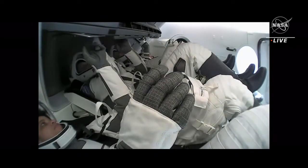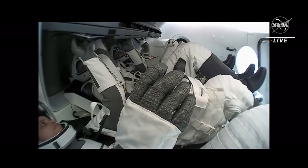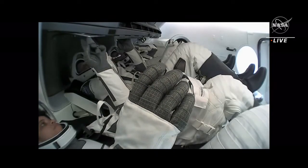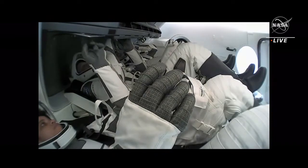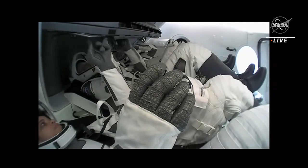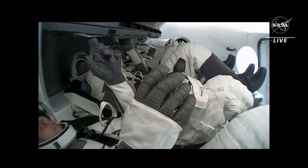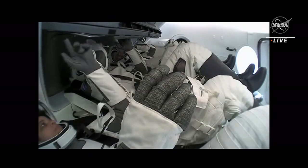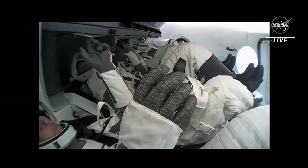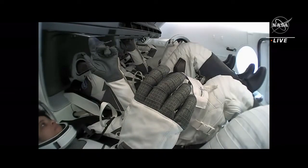I've got 2 notes on that procedure. The first is that pre-chill is not necessary in Section 1. Essentially skip that section. Second note, floater cam inspection not necessary in Section 4. So similarly to suits, we'll be looking to you to manage cargo and have the cabin configured for entry prior to suit leak checks at 18:55. How copy? Copy, we're skipping pre-chill. We will not be getting the floater camera out, but we will be managing stowage and cargo prior to 18:55.